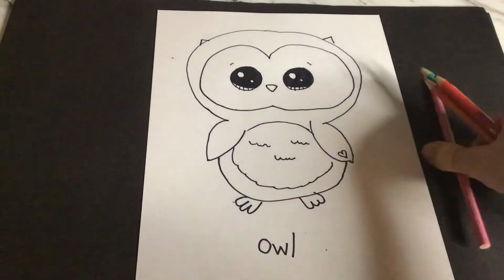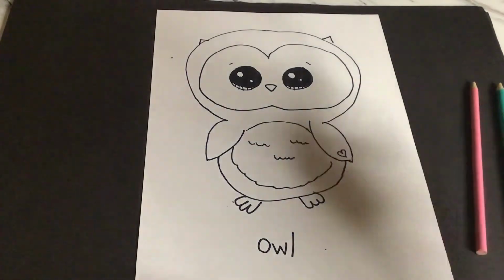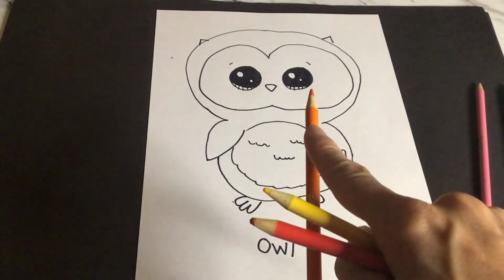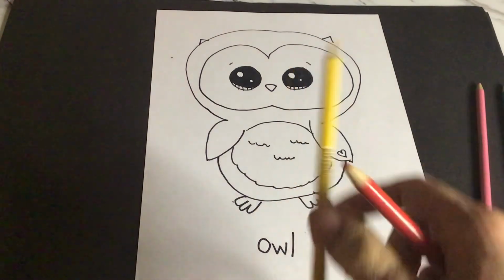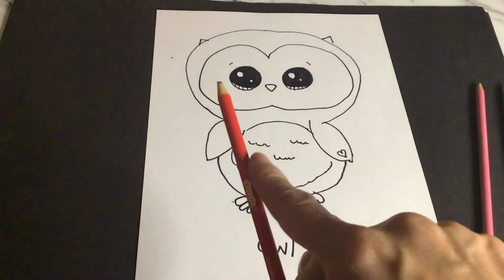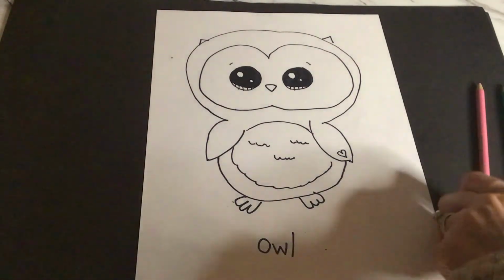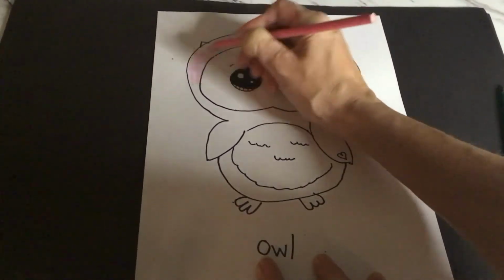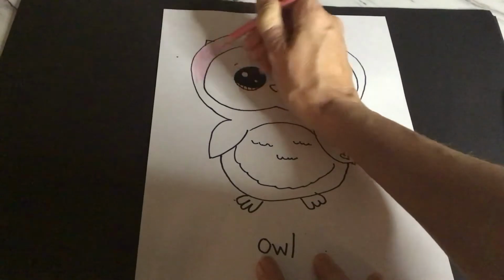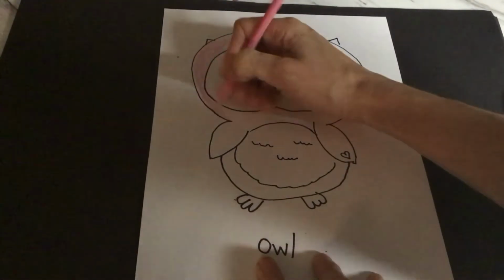I'm going to use a pink, a blue, an orange, a yellow, and a red. I decided I'm going to make my owl pink. You can choose whatever colors you want to use for your owl. Not every owl has to be the same. They can all be different.